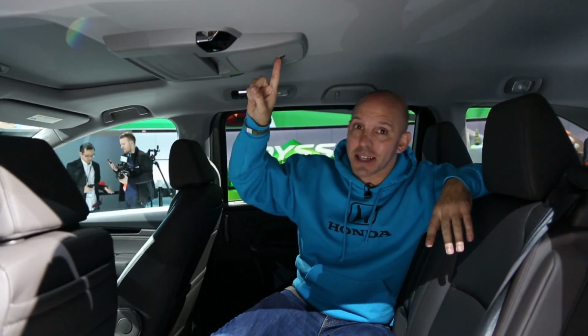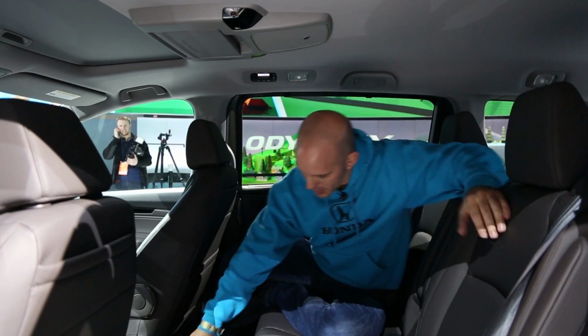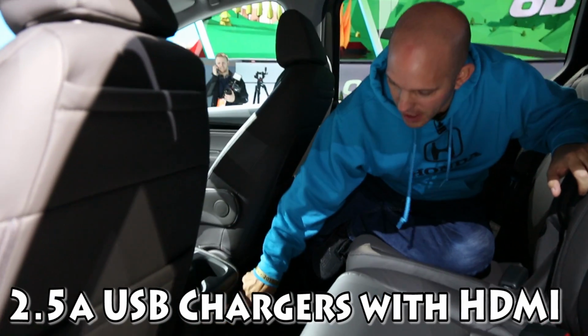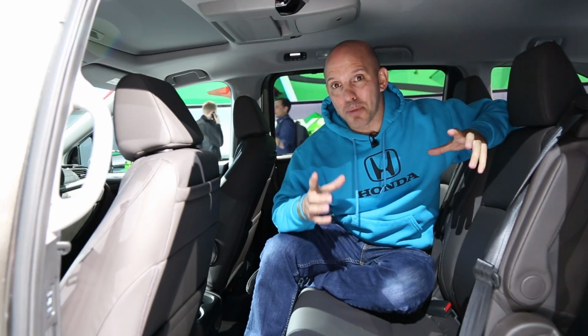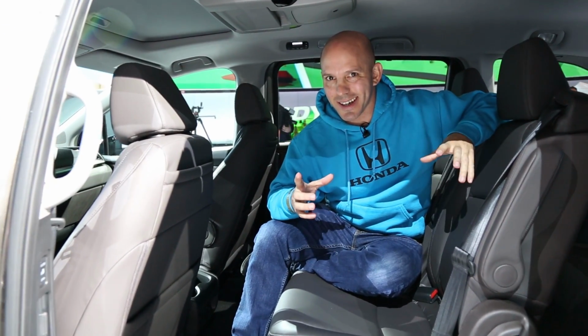It's not just all about the seats and how they move around. Honda's put some pretty cool tech in the back of this car. Check this out. Up here is a camera. You can actually see the occupants in the second and third row from the front screen. How cool is that? USB plug-ins, 2.5 amp and an HDMI. And the car has built-in 4G LTE. When I said the 2018 Honda Odyssey is filled with new technology, I'm talking some awesome new technology.